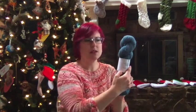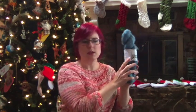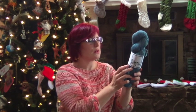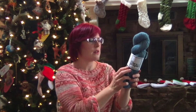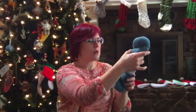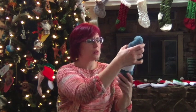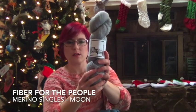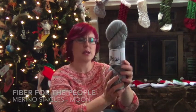Let's see if I can get a really good color. So these are, it says Superwash Merino Single Ply. I'll have to double check, because I thought I ordered the organic merino single, but we'll see. And then Moon is my other contrasting color, and it is like a really pale neutral gray.